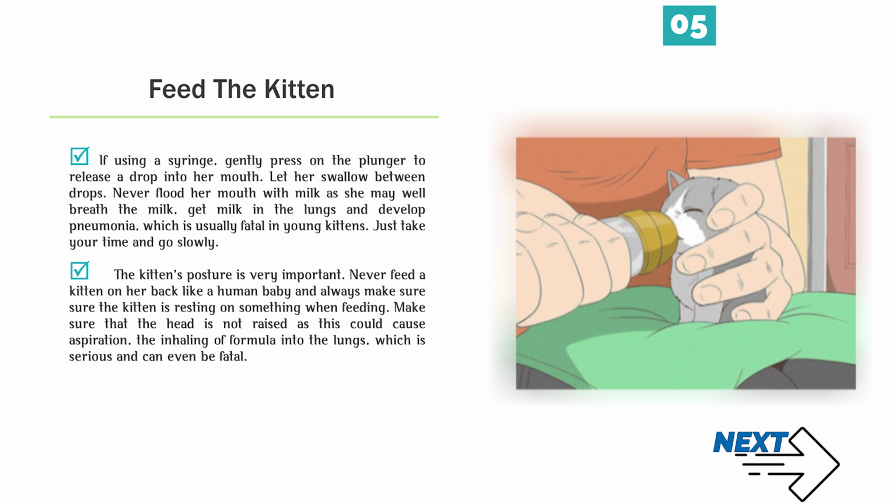Never flood her mouth with milk, as she may well breathe the milk, get milk in the lungs, and develop pneumonia, which is usually fatal in young kittens. Just take your time and go slowly. The kitten's posture is very important. Never feed a kitten on her back like a human baby, and always make sure the kitten is resting on something when feeding. Make sure the head is not raised, as this could cause aspiration, the inhaling of formula into the lungs, which is serious and can even be fatal.